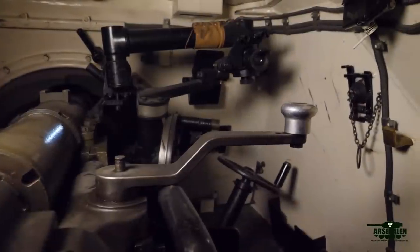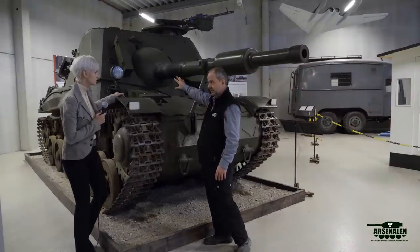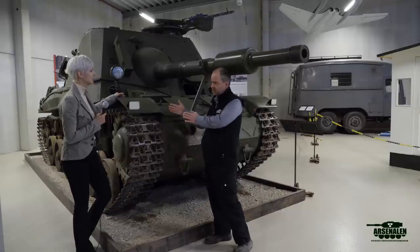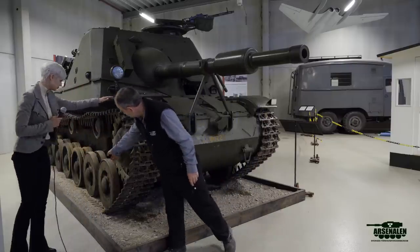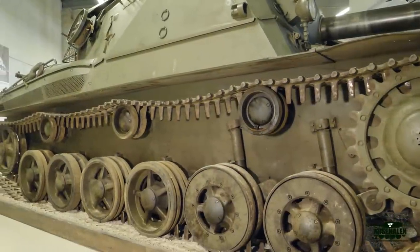Gotcha. Okay. From the beginning, it was possible to traverse the gun into the tank, so you had the weight point being more to the middle. Ah, okay. Instead of as here at the front. So the wheels at the front are reinforced to be able to bear the extra weight on the front wheels.